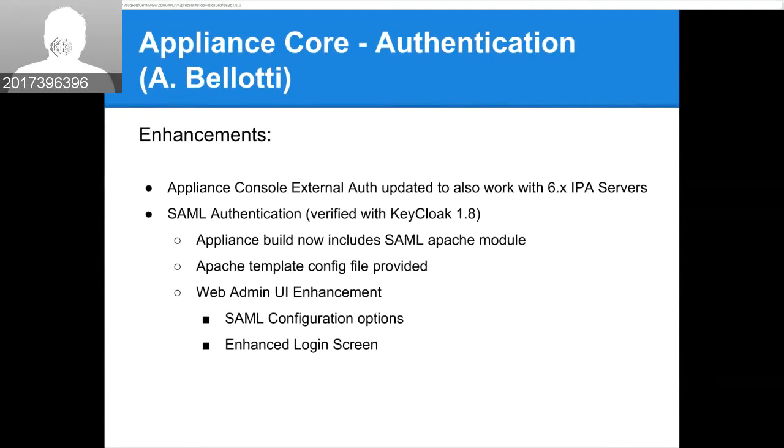All right, so we had quite a bit of activity this past sprint in Authentication Land. A couple of changes came in. There was an incompatibility between the RHEL 7 IPA client and 6X servers, but they made a change to that, so we're now leveraging that. So when you configure external auth on our appliance, it will work with both 7X and 6X IPA servers.